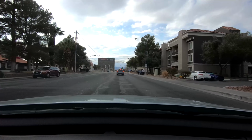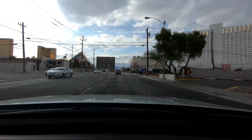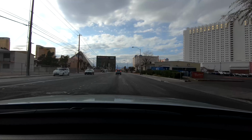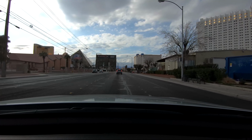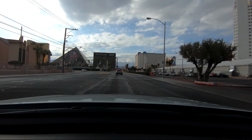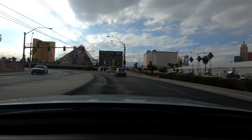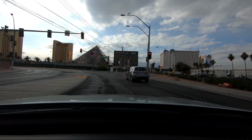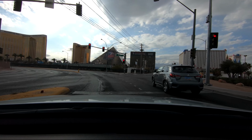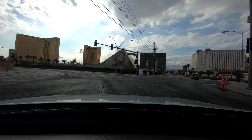So I did a comparison between this and Frank and Sammy and Koval Lane and the Strip. I'm going to show you the difference with the Strip drive this year to show you how much extra time it actually takes to do the drive down Las Vegas Boulevard. It is fun. It is cool to see at night. This one I did during the day so you can see a little bit more. But it's still cool nevertheless.